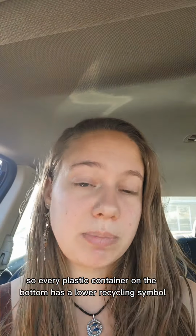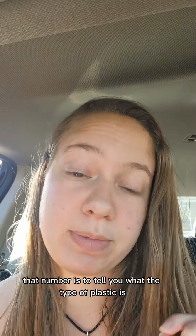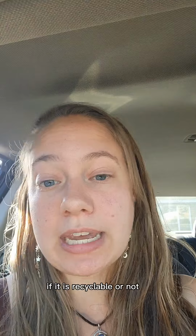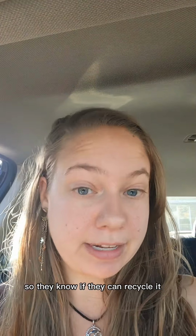So every plastic container has a little recycling symbol on the bottom, and it has a number inside. That number is to tell you what type of plastic it is. It is not to tell you if it is recyclable or not. It is so the facilities know what type of plastic it is, so they know if they can recycle it.